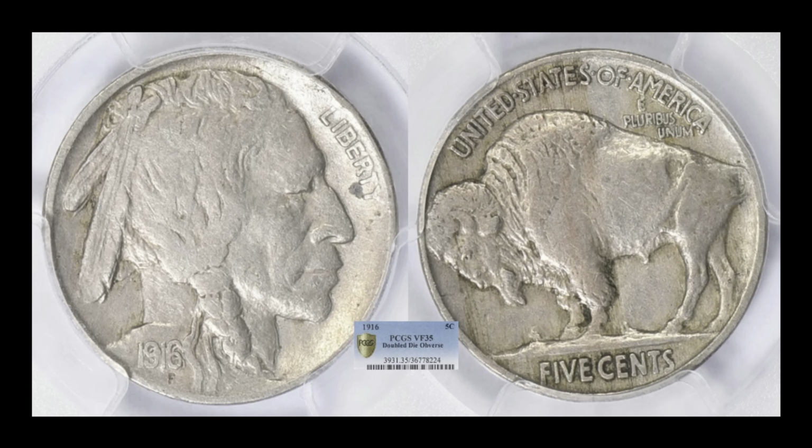1916 again. Same verse as the first. When we take into account some of the biggest varieties that have been known for decades, these days, because a lot of these have been swooped up in the market, probably back in the 90s, early 2000s, there's not a whole lot out there. All right, so we have to kind of settle for what's available. A VF35 is no slouch.